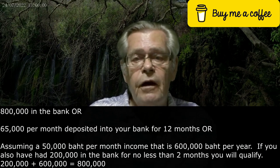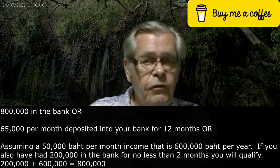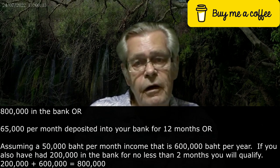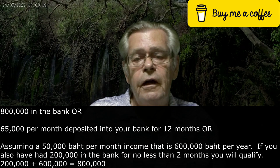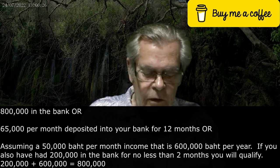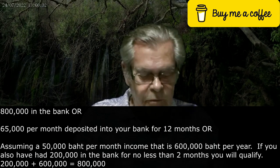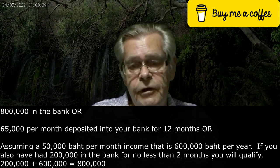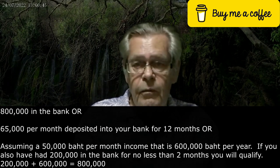The second option is to have an income of 65,000 baht minimum paid into your bank account per month from overseas. And 3 is only applicable to a retirement visa, but you can do a combination of income and pension if you prefer to do it that way. So the way that works, let's assume that your pension converts to 50,000 baht per month, which is 600,000 baht per year. Well, 50,000 monthly is not enough to qualify for a retirement visa. But if you also have 200,000 baht in the bank, you can combine the 2 amounts and qualify.